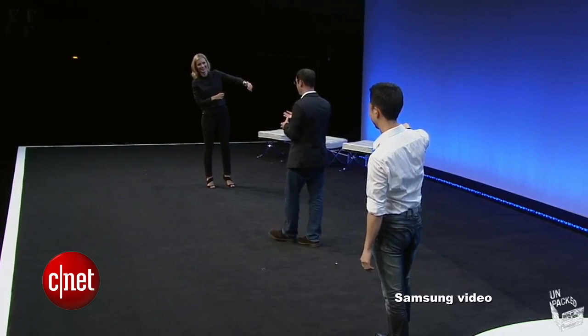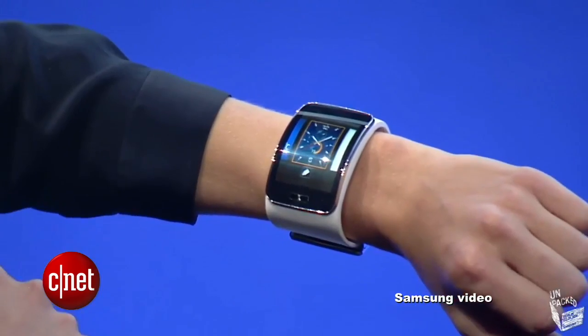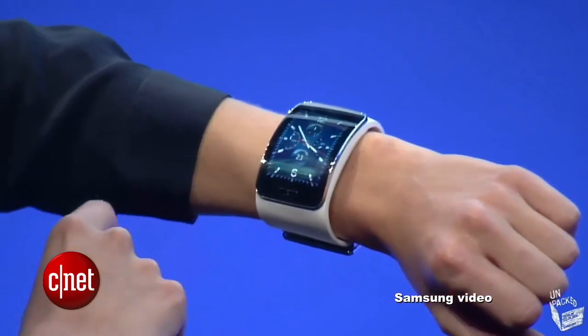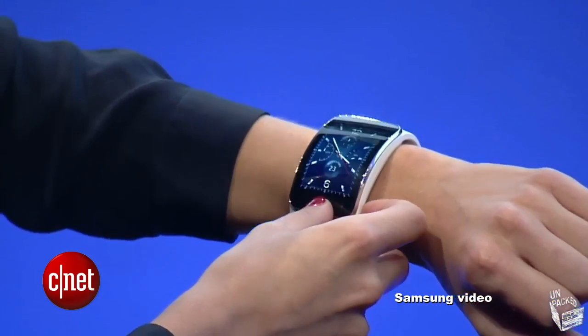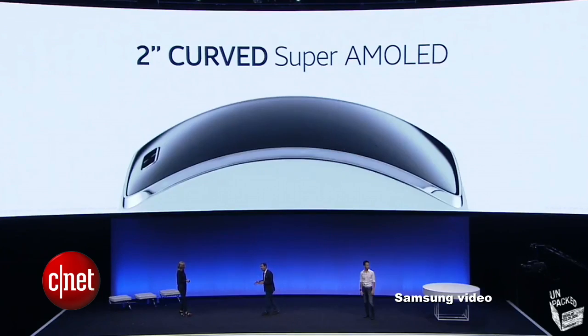Well, with Gear S, we wanted to replicate as closely as possible the smartphone experience. So, for example, in only a 2-inch display, Gear S still offers a full QWERTY keyboard. And it's not just any display. It's a 2-inch curved Super AMOLED display. The curve means that it fits your wrist comfortably. It does. And the Super AMOLED display means that it's bright and clear.